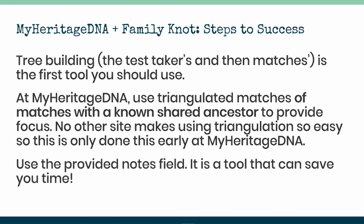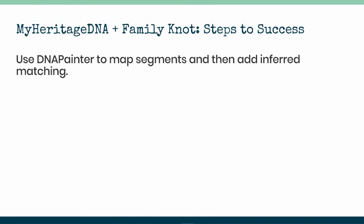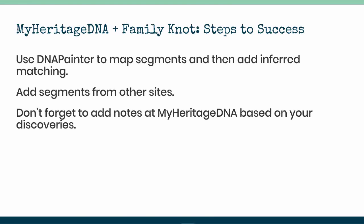It can save you so much time. Then add in DNAPainter, map those segments and add inferred matching, add segments from other sites, and don't forget to go back and add notes at MyHeritage DNA based on what you find. Make notes about the collaterals, the interrelatedness there. So don't just leave it be, especially don't leave it with your own old notes that say, no tree, after you've built this amazing tree that you're like, oh, there's the connection. This solves 6 different problems for me now that I see how this family works.